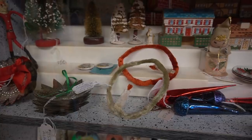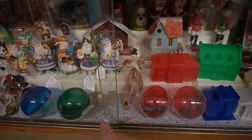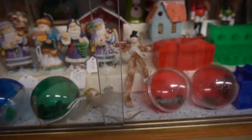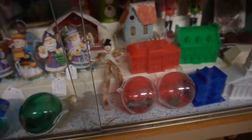We've got some chenille pieces in there, some Christmas decorations. I will need to bring Michael back because he loves Christmas all year round. And they had some really neat Christmas stuff here in this booth. And that's all I could think about was, oh my gosh, Michael would love this.